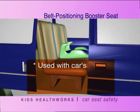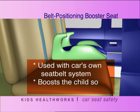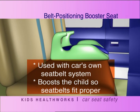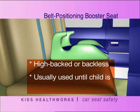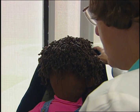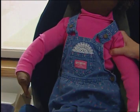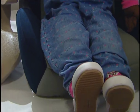These are used with the car's own seatbelt system and simply boost the child so that the car's lap and shoulder belts fit properly. Booster seats can be high-backed or backless. Whichever style you choose, children usually need to use a belt positioning booster seat until they are 8 to 12 years old and about 4 feet 9 inches tall. It's important to use a belt positioning booster seat until a child fits the seat belt well.